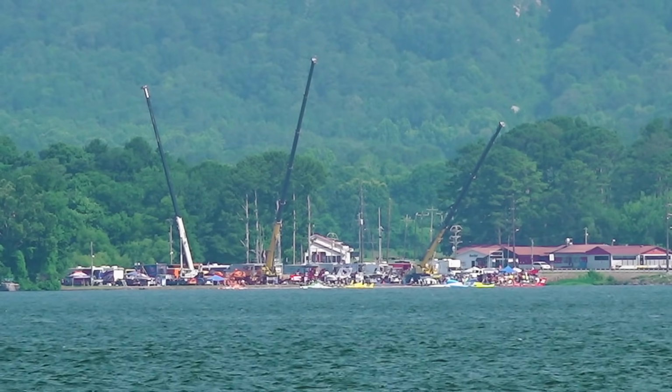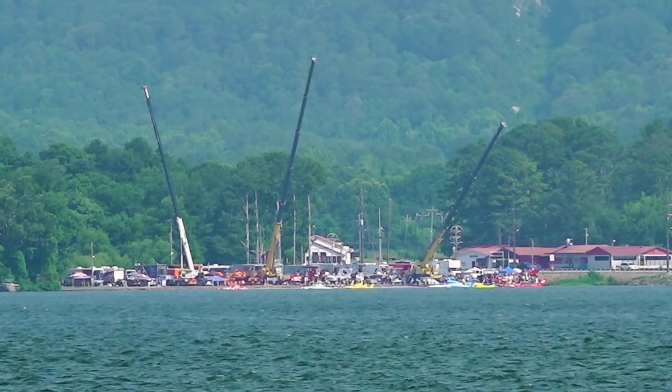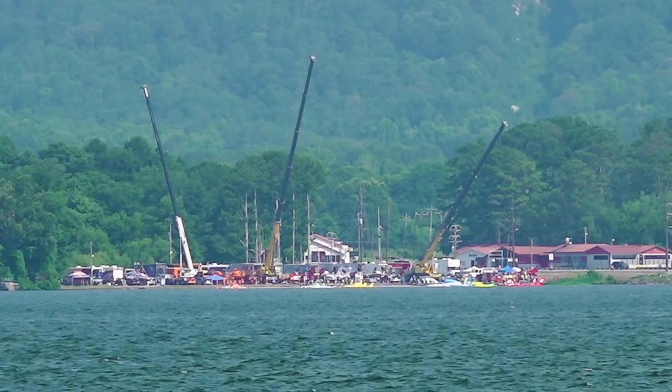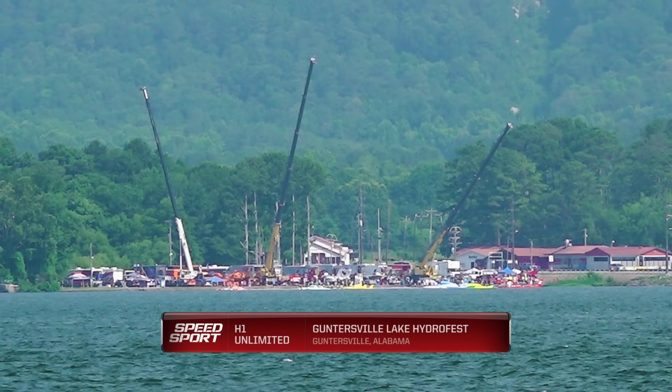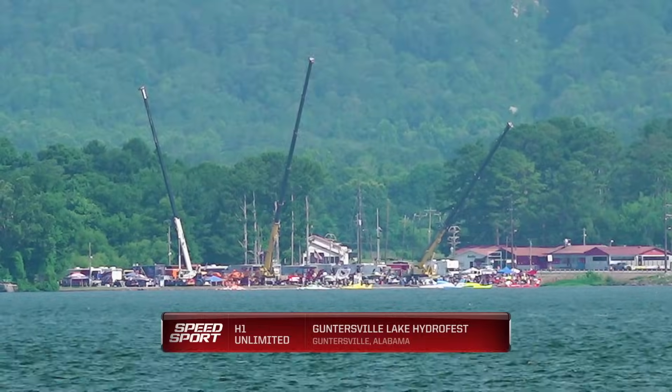One more set of heat races to go before we get to the 5-lap final to determine who takes home this year's Southern Cup. It's all going down here on SpeedSport1. More from Guntersville is coming up next.